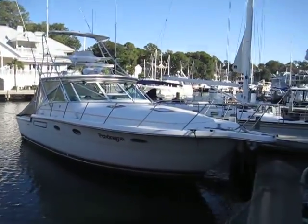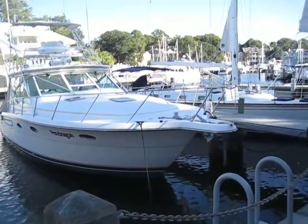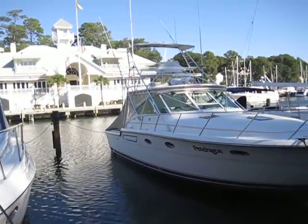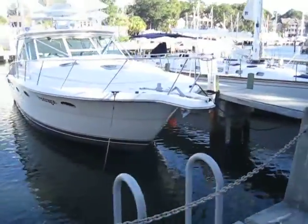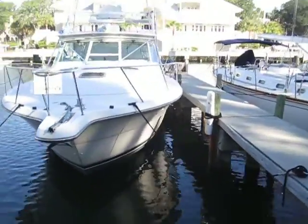I'm starting out over on the starboard side, just giving you the wide view. I'm going to make the video quick and less technical as my hands are frozen and I'm barely holding on to this. But what we want to do is give you a quick view of this really, really pretty boat.